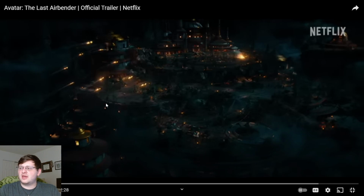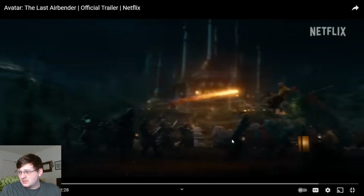So there was the theory that, much like Ozai did during Sozin's Comet, when the comet came around 100 years prior, the firebenders were able to use their firebending to essentially act like a rocket and get themselves up to the air temple. So this is actually kind of a cool shot.